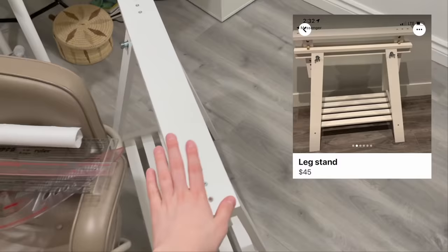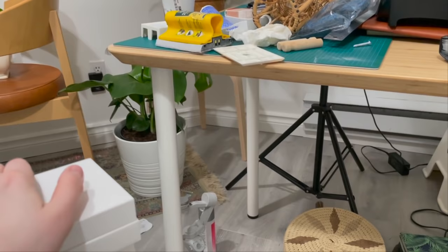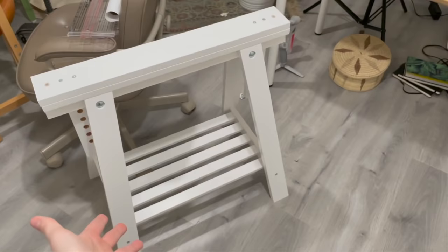And then my other table, my desk here, I'm gonna put this leg thing on, and I think it just sits on top. So I need to remove these two legs because I'm not a fan of these legs. That is why I purchased this one on Facebook. It also has this extra little shelf so I can put more storage there. So that will be very helpful.